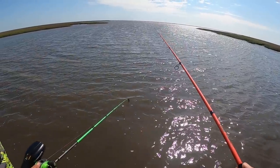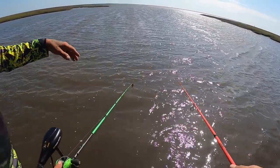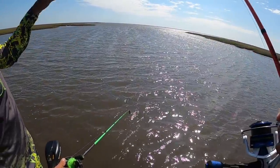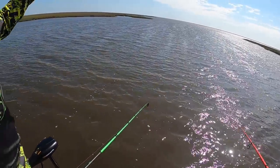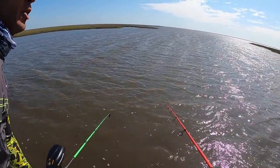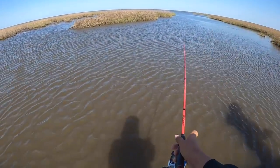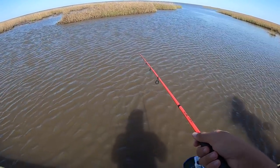When you're fishing for redfish, you want to look for oyster beds. Any spots that have an entrance from deep to shallow water, you're going to want to fish there. When the water level is at its lowest, all the reds will actually come and go into the little ponds and everything for feeding. Oh, you see up ahead? Yeah, I saw that.